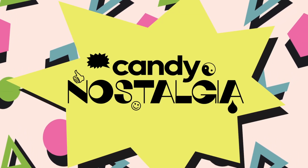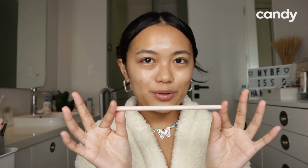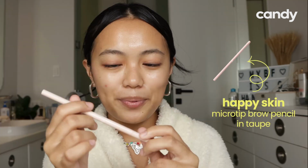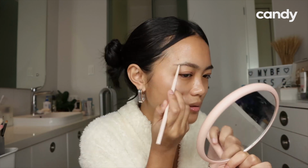Hi Candy, my name is Kai Javier. I'm a beauty content creator and today we're gonna be doing a 2000s or Y2K inspired makeup look using Filipino products. So in the 2000s, they had really natural, skinny eyebrows. Hindi siya bushy talaga. I'm gonna use this Happy Skin Micro Tip Brow Pencil. This is in the shade Taupe. I don't want to shave my eyebrows, so I'm really just gonna follow the shape, but I won't make it too thick.